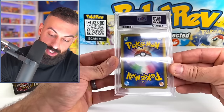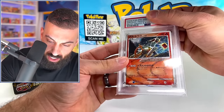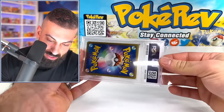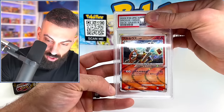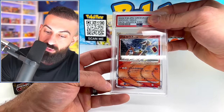We got a PSA graded card. It's definitely a Japanese card. Let's flip it over. Oh, my God. What is that pattern? Wait, what is that pattern? Oh, my God. Wait, I got to take this out of the sleeve so we can actually see it better. What? Dude, what is this? This is Arceus 2009 Japanese Level X from the Grass and Fire deck.